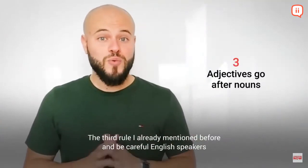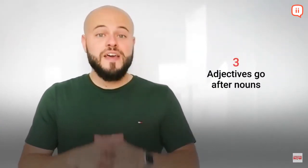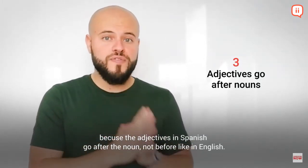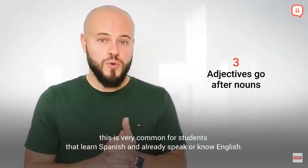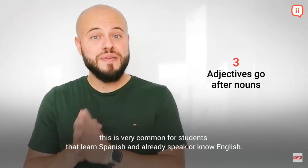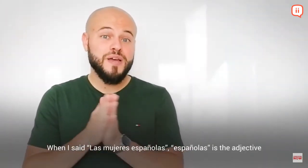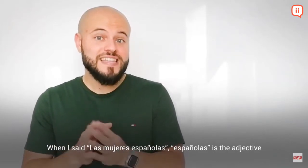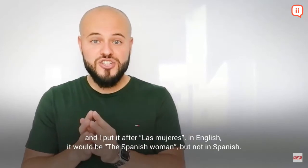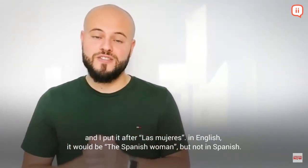The third rule I already mentioned before, and be careful, English speakers, because the adjectives in Spanish go after the noun, not before like in English. This is very common for students that learn Spanish and already speak or know English. When I say it, las mujeres españolas, españolas is the adjective, and I put it after las mujeres. In English, it would be Spanish woman, but not in Spanish.